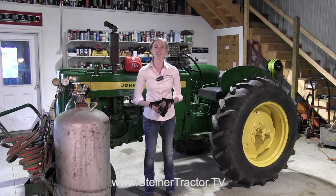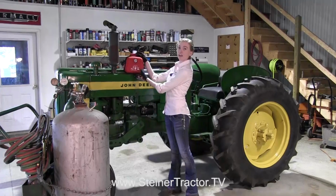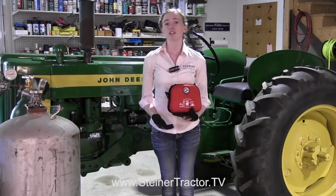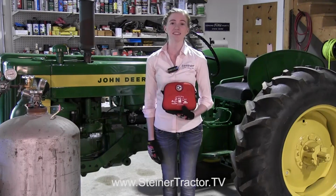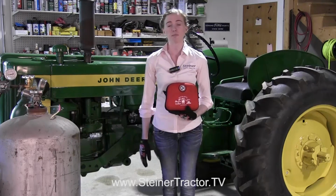Lastly, make sure that you have a first aid kit in the shop that's accessible and people that are in your shop know where it's at. This safety kit has ointments for burns, bandages, and it also has some eye washing liquid in case you get something in your eyes. Use common sense when you are working in the shop to avoid any shop disasters.